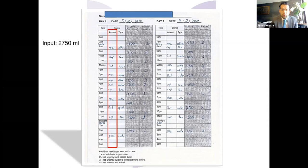So this is an example of the bladder diary. I was telling you that this is going to give us very important information about patients' storage symptoms, urgency, frequency, nocturia, and actually this is crucial to make a good diagnosis of nocturia in every patient. But it is also going to help us find what we're going to be looking for in urodynamics. For example, what does the bladder diary look like?